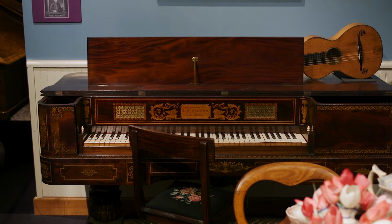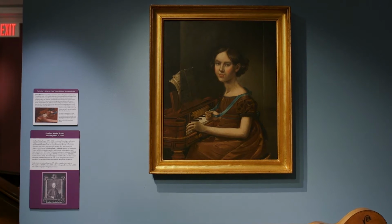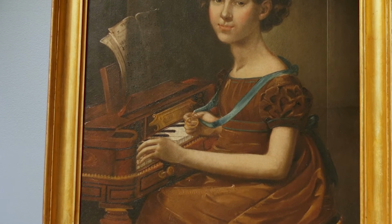Over this piano hangs the portrait of a young lady who has just won an award for her efforts on the piano, and of which she is quite proud. Painted by the Boston artist Henry Williams in a semi-primitive style, she holds up her ribbon and gold ring while seated at her Boston-made piano in her best velvet dress.